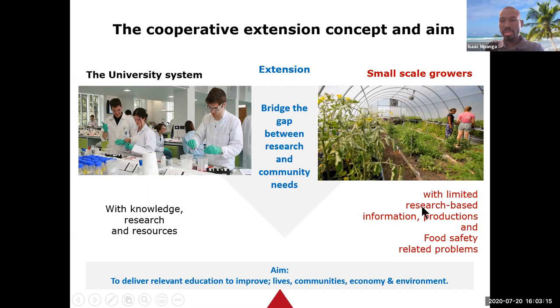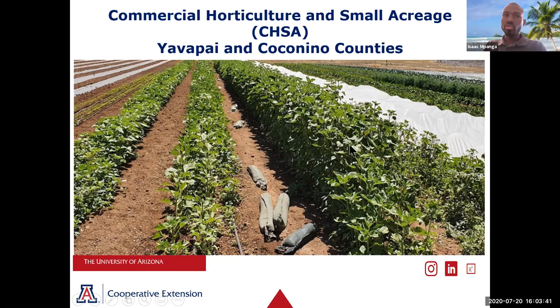on food security and also food safety, as well as other production and marketing issues. The aim is to deliver relevant information to growers to help improve communities and then the economy. So this program, basically, that's what we'll be doing. We'll try to liaise with the universities, faculty on campus, and also NGOs and the private sector and government institutions to bring resources that are needed for small scale growers to be able to improve their productions.